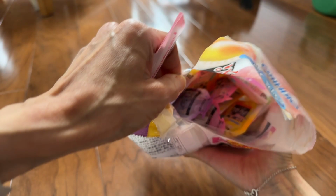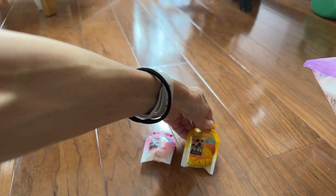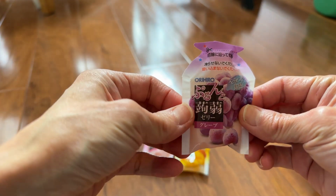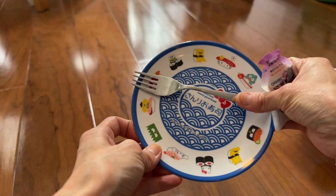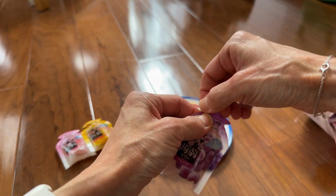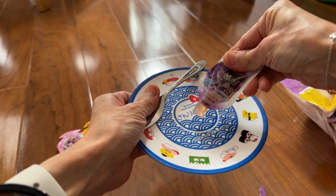So let's look inside the bag. As you can see, there are these little pouches. This is peach. And let's see. Mango. And then there's grape. It's about maybe 2-inch by 1-inch size. There's an instruction on the back on how to eat it. You're supposed to put it straight to your mouth. But for our video, today I will show how it looks inside. So you tear the top off. It tears very easily. And then the instruction says to put it to your mouth and just squeeze into your mouth.